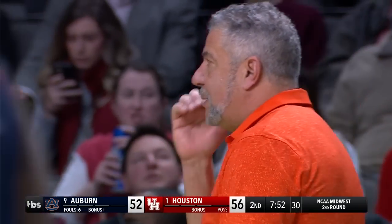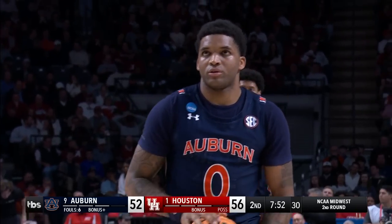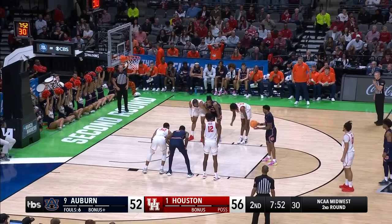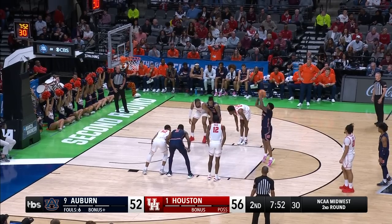Auburn in the second half is 9 out of 16 from the line. So they've struggled. And they've struggled again with only 1 out of 14 field goals, missing their last 11.